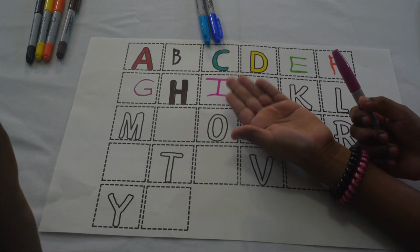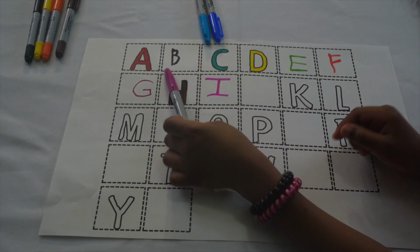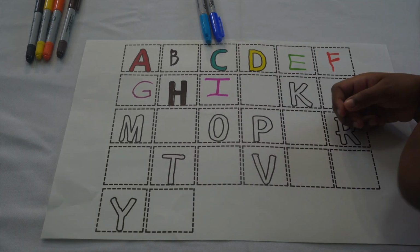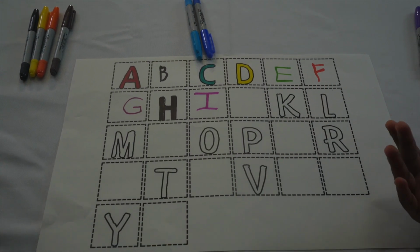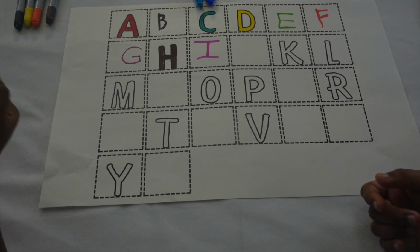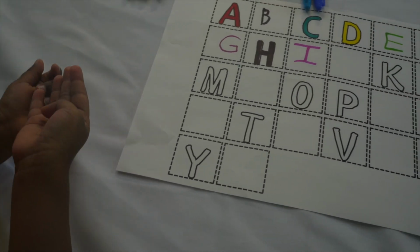This is the letter I. Yes, good job. And I used the color light pink for this. We're still missing the letter, Aiden. What comes after I? A, B, C, D, E, F, G, H, I, J.